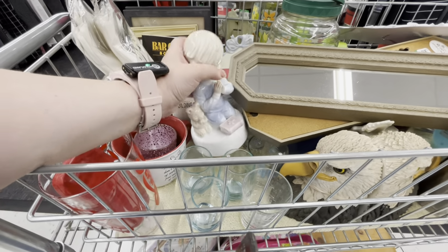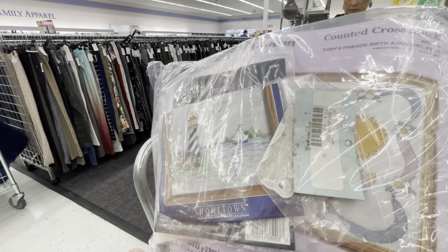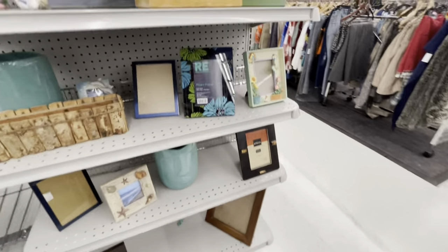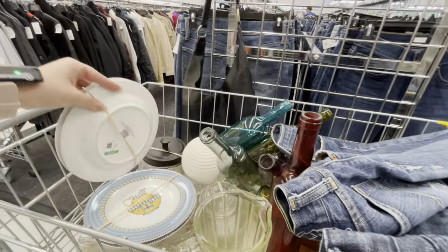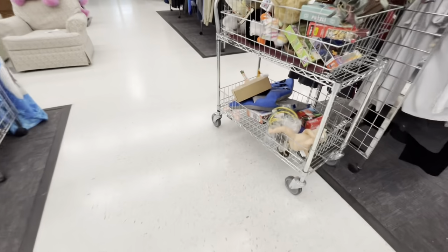$6.99. There's a Susie's Zoo cross stitch in there. I don't know if I want the rest. I like good Susie Zoo. I think someone just threw these jeans up here. Sakura, $2.99 for two. Why did they do this? Jeez, there's quite a few. Bag of toys.